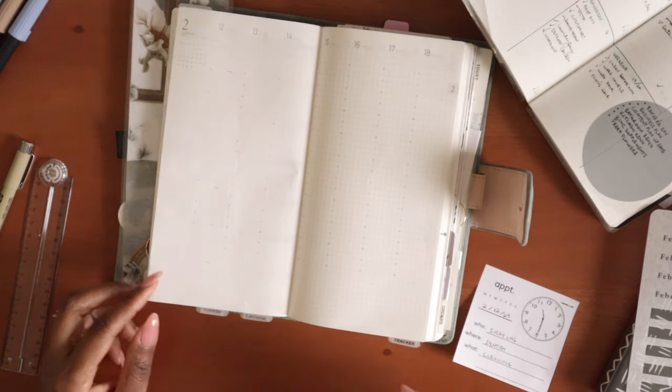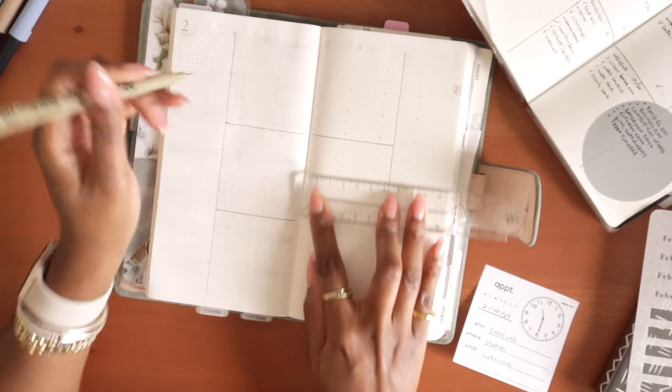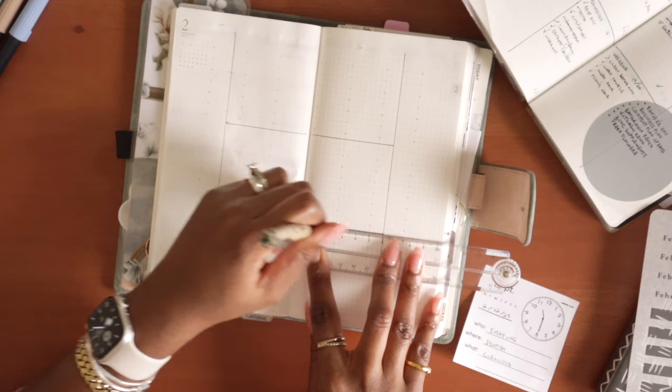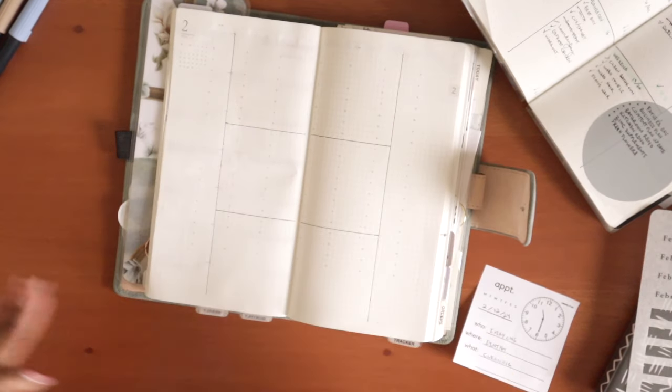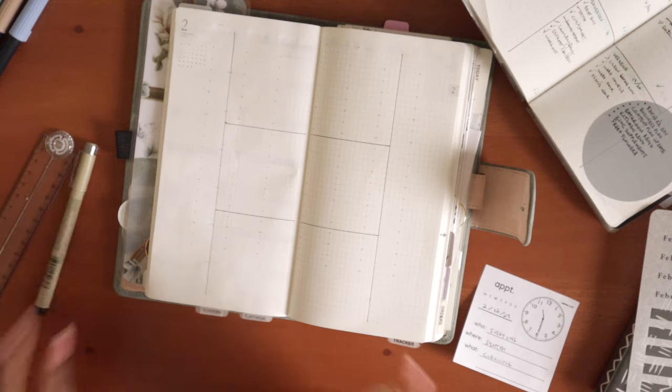So the general gist of this layout, I am creating boxes in the center, so kind of like rectangles for each day, and on the sides of the layout is where my lists and my notes and all of those other things that may not be day specific will go.